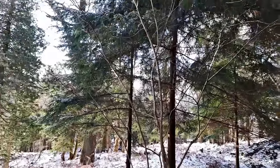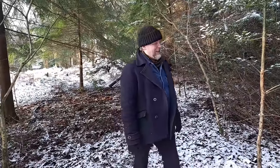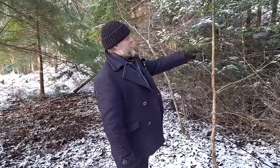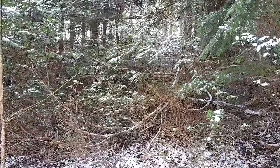Well, to be honest, at the minute, I'm looking for sheep food. And they will eat the pine, but they want the cedar. Do you remember what a sheep like when they're eating pine? Ow, ow, ow, ow, ow, ow. It's funny to watch. There's a load of cedar here, but there's not enough on it.